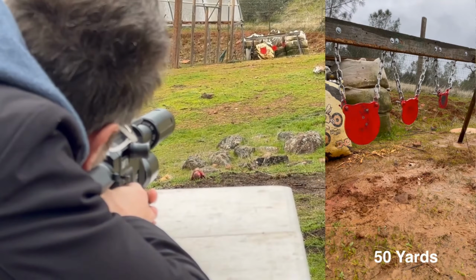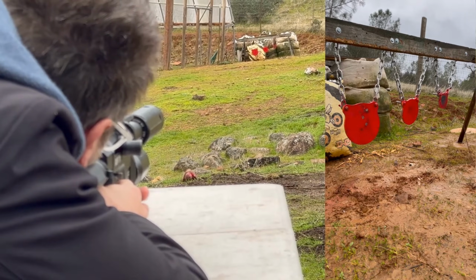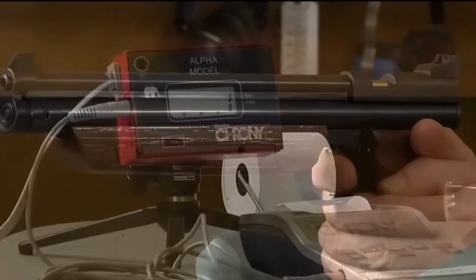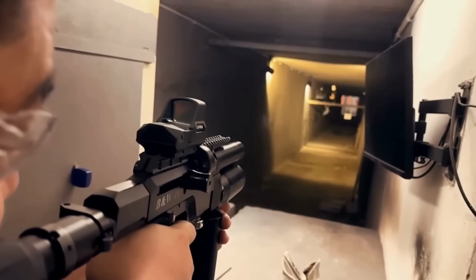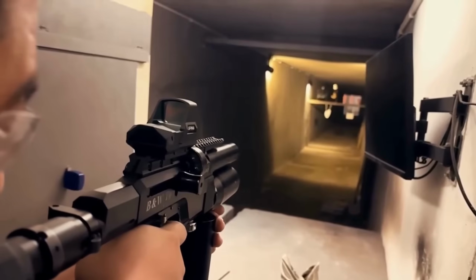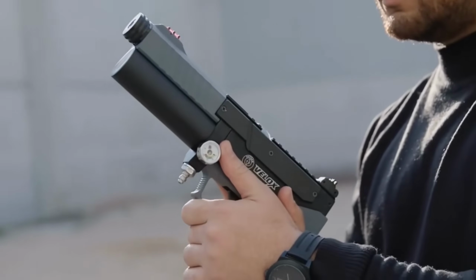Another hidden danger is psychological. High-power air pistols often feel less intimidating than firearms, less noise, less blast, less perceived recoil. That familiarity breeds carelessness. Shooters relax. Safety habits loosen. Muzzle discipline slips. This is where accidents happen. The gun doesn't announce its danger loudly enough to force respect automatically. The user has to supply that respect manually.